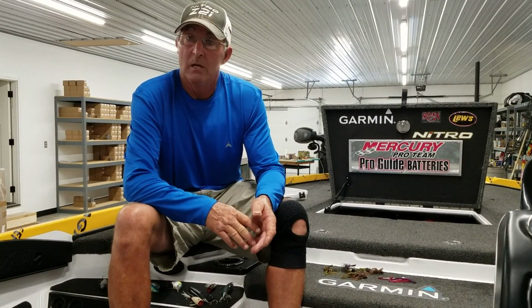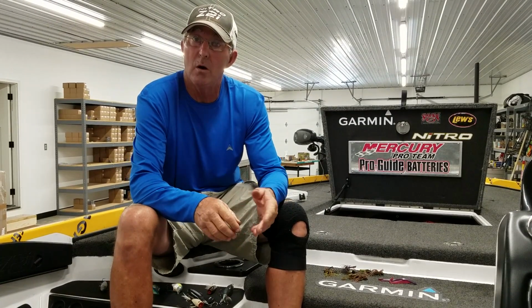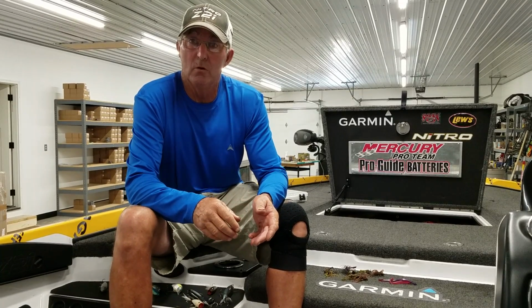But the topwater fish, there's been some up shallow, and there's been some up over some submerged timber, like on bluff ends, and some of the same type areas you throw a jerkbait in the springtime, or topwater in the post spawn. And there are some fish schooling in the middle of the day.